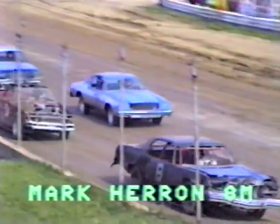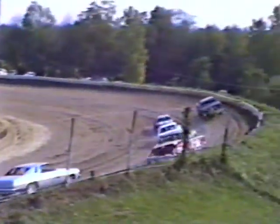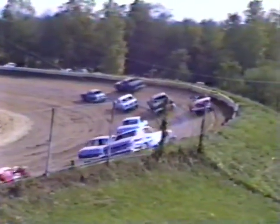His car was tore up, but now he's going to come back out and run it again in the C main. He has the hood off, he has the trunk off, he has the roof off, and he is about to have the most spectacular bomber crash we've ever seen. Down the backstretch, Herring goes. He's got her sideways in turn 3, and look out, here he goes.